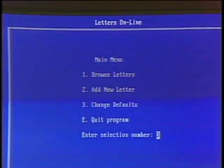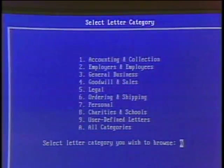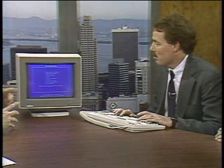Yeah. Sure. Here's our main menu here, and basically we can browse the categories of 800 letters in the program. You can see again the range of categories presented here: accounting and collection, legal, ordering and shipping. We'll go into, for example, general business here to take a look at what we might be able to look at.